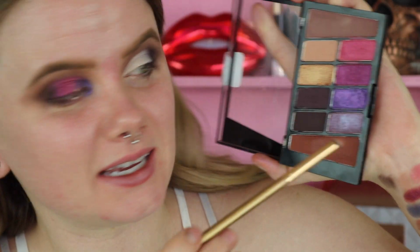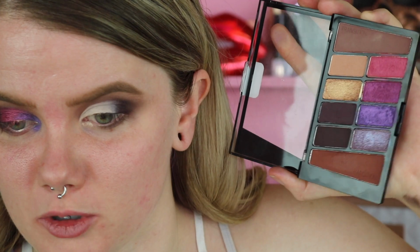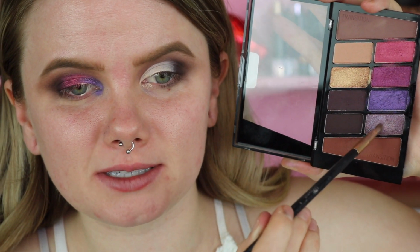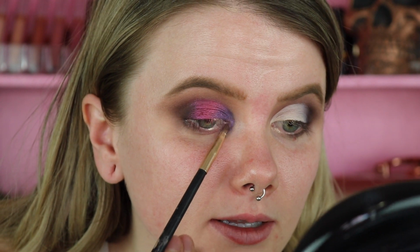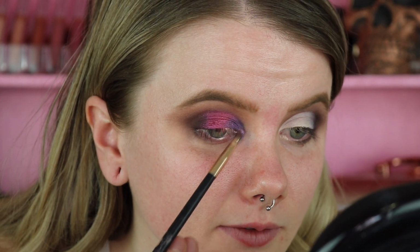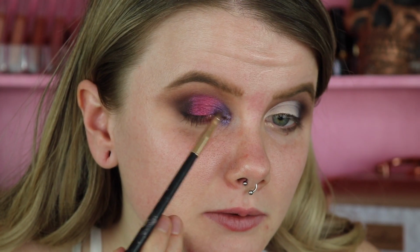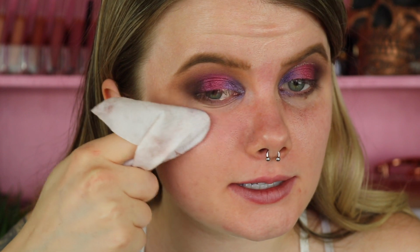I'm gonna do a final touch here. I'm gonna take a little, whoops, wrong brush, pencil brush and go into the purple right below it. And I just wanna pop that like it's an inner corner kind of highlight. Just right up in here. Just blend that up a little bit too. And then let's just clean up the under eyes with a little bit of makeup remover or a little wipe if you have one. Because the next step is totally optional.